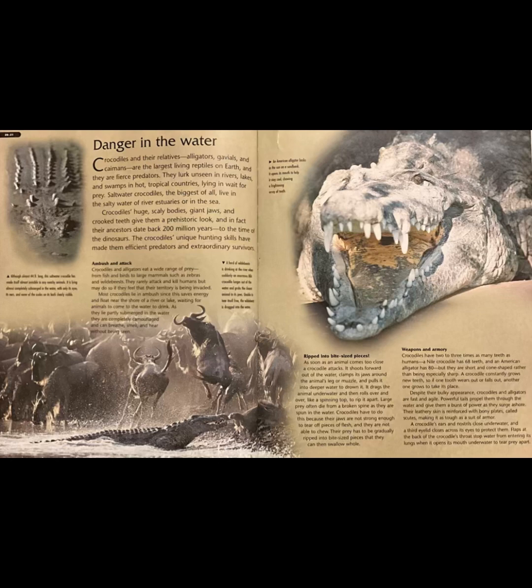And an American alligator basks in the sun on a sandbank. It opens its mouth to help to stay cool, showing a frightening array of teeth.